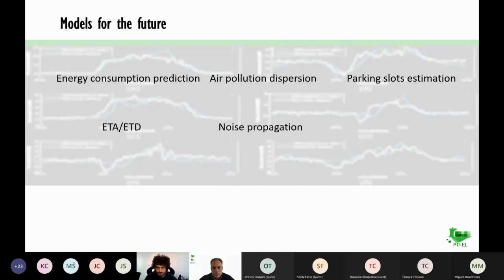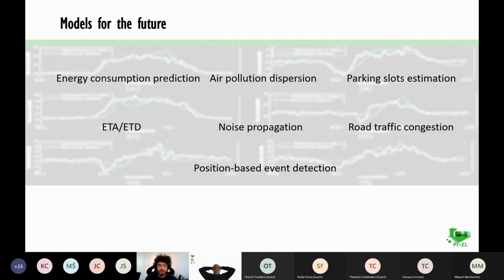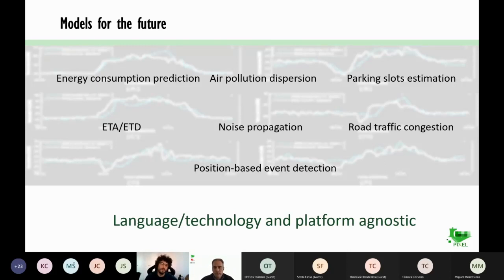This is a list. I think it is not a complete list, but a list of relevant models we have already developed in Pixel, and the most important thing of these models is that they are language, technology, and platform agnostic. And this is one key of our technical activity, which is that we very soon realized that if we try to put very strong rules to develop these models, we will end up with something custom for the project, but not capable of growing in the future. And this is obviously against the concept of port of the future. So in this case, what we did, and I will explain later, is basically propose an interface that all the models must comply with, and let the rest up to the developer.